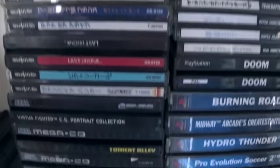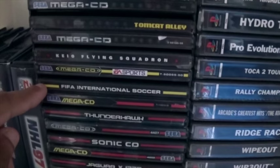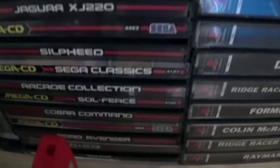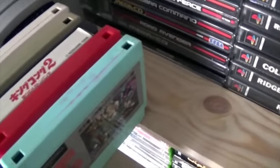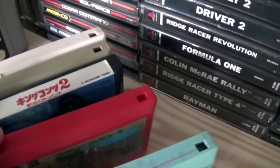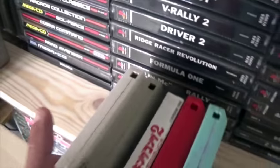So yeah, moving down, we've got Mega CD. I've always wondered why some of them are yellow and some of them are red. And then obviously they've got these other ones, which have got the little circles on. Moving down further, Mega CD. A couple of Sega Saturn games. These are the EA Sports ones, or the EA ones, which had the big sort of VHS boxes for some bizarre reason. And then here I've got some Famicom games, which my mate Jake sent me for a very reasonable price. These I play on the Retron, because I don't actually have an actual Famicom.